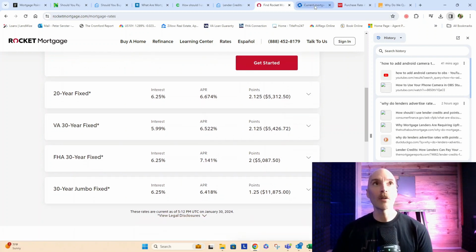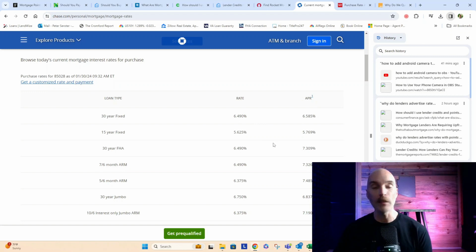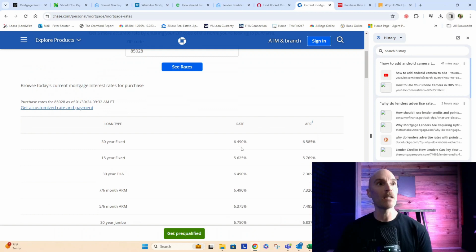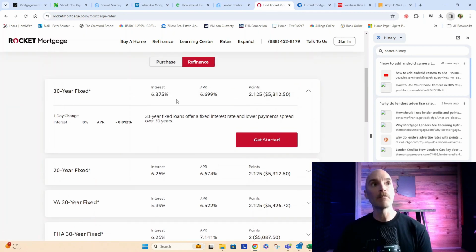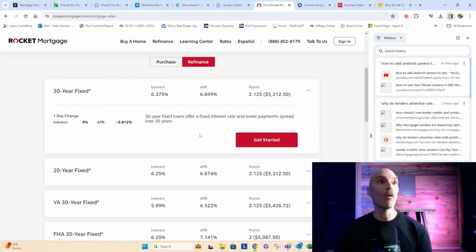But Rocket's not the only one. Here's Chase. Chase doesn't show it here. They just have the APR higher than the rate. But you got to scroll down below. Rates displayed in this table include approximately 1 point. So that's, again, a factor into this. This rate looks a little higher than Rocket, right? But Rocket has 2 points. Chase has 1. Who's better? Got to do the math. But to a consumer, they go, oh, Rocket's better.